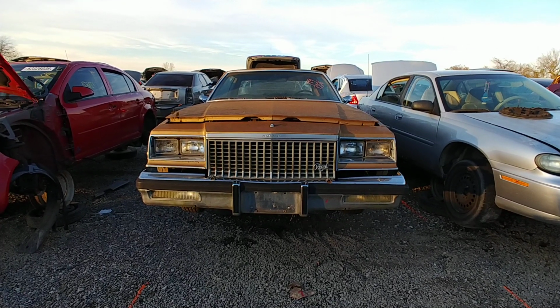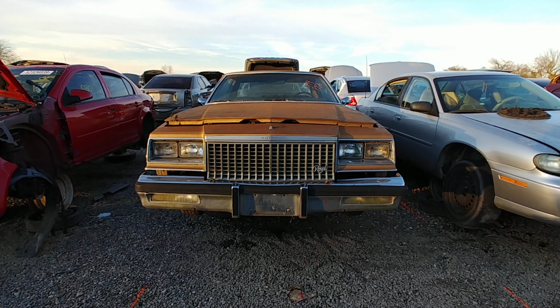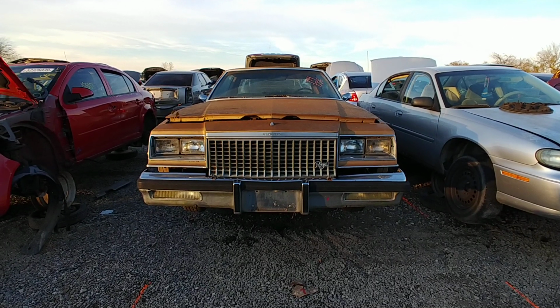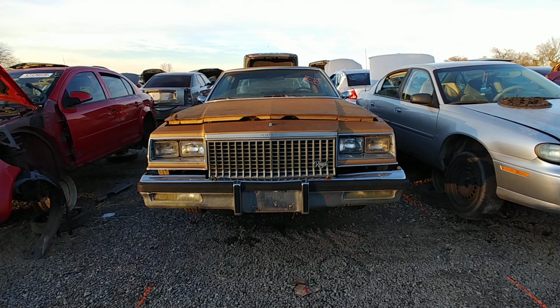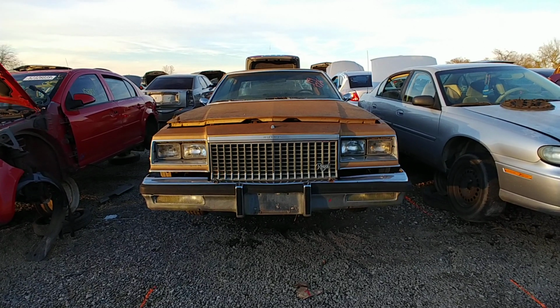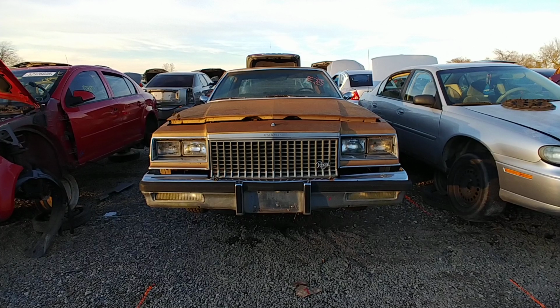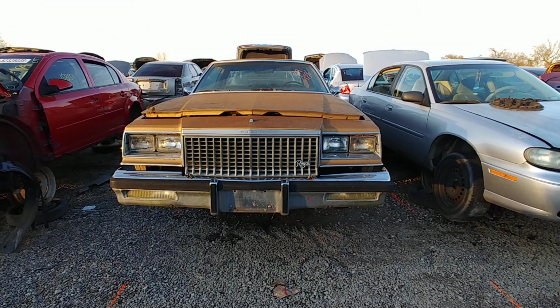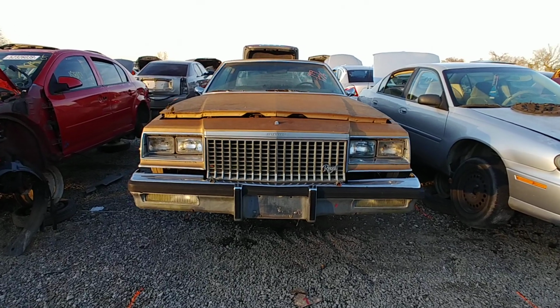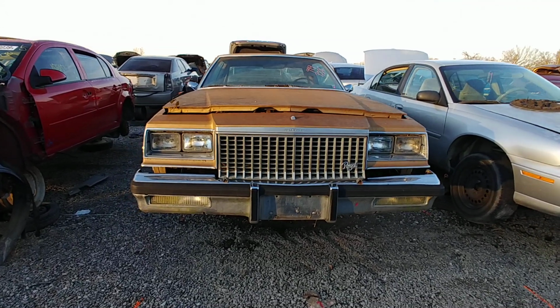Oh wait, I don't think they did have a sale here. I thought they did, a Thanksgiving sale, but yeah, 1980 Buick Regal. Not in bad shape, man. Not that bad of shape. I mean, it could have been saved, in my opinion. She's a little rough, but still, I wouldn't have junked her.